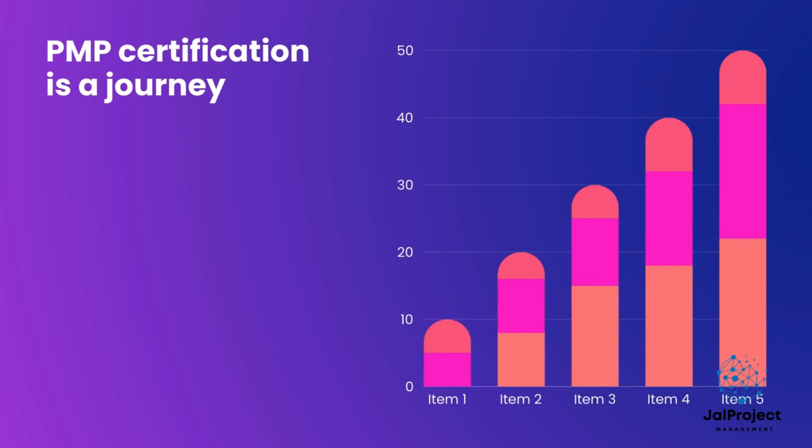Achieving your PMP certification is a journey that requires dedication and preparation. It's a credential that can open doors to new career opportunities and significantly enhance your professional credibility. Whether you are just starting or well into your project management career, following these steps will set you on the path to success.